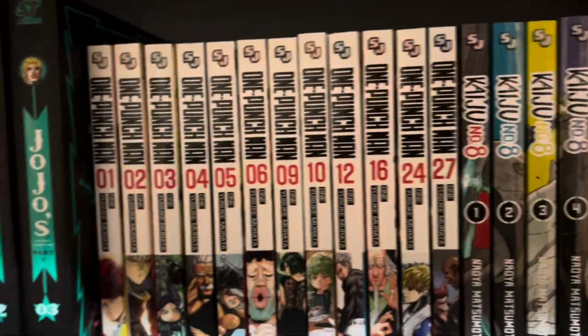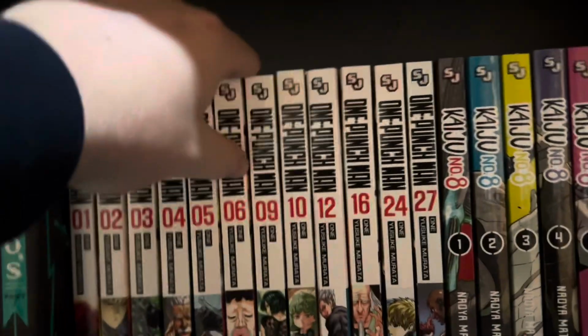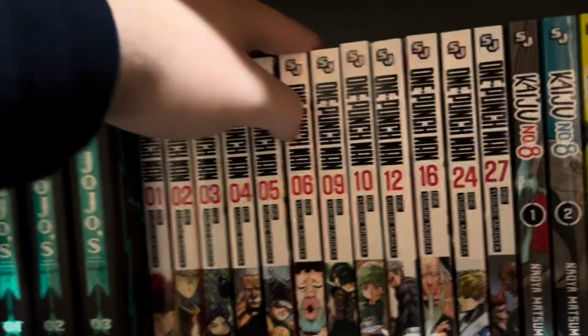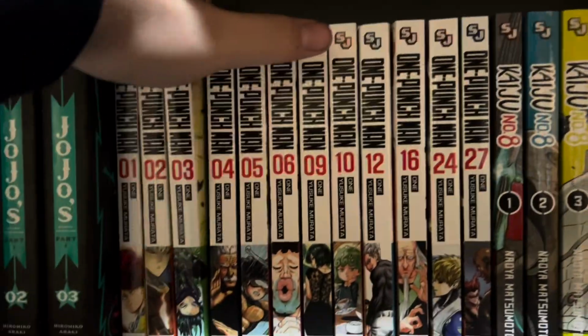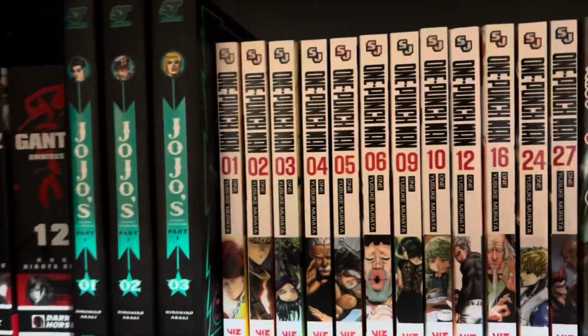Next, I got One Punch Man, volumes 1 through 10. No, I don't. I have 1 through 6. I'm missing 7, 8. I have 9, 10, 12, 16, 24, 27. This series is incredibly hard to buy, and I read the first 3 volumes. I liked it. I'm gonna keep reading it. I'm trying to keep collecting it, but yeah, One Punch Man.